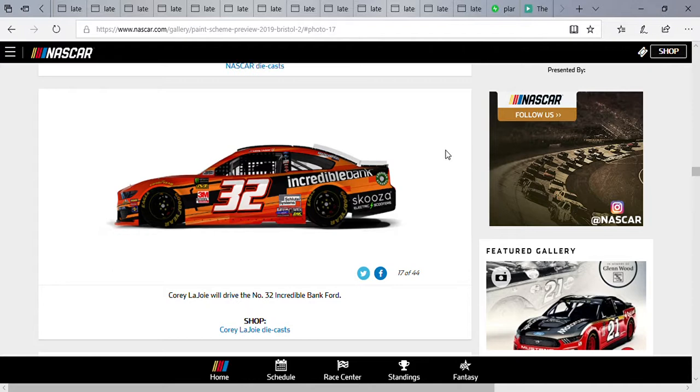So yeah, I like the orange on here and the black. It's got some other associates like Scusa electric scooters. Like that will be interesting. And so yeah, like how they're stepping it up. I see.